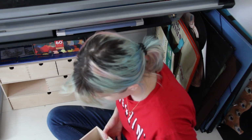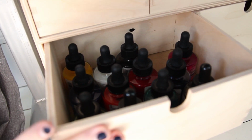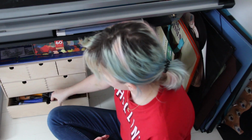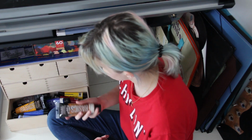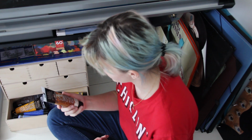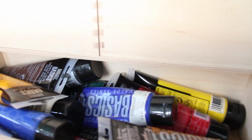Then in this one there's all my inks. So those are inks from Dr. P.H. Martin's. And then there's all my acrylic paints. So they're all from the brand Liquitex and they're the basics. And I really enjoy those paints.